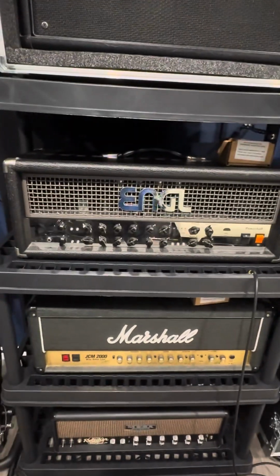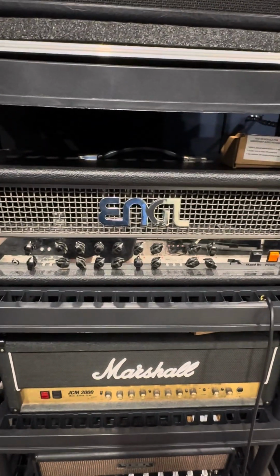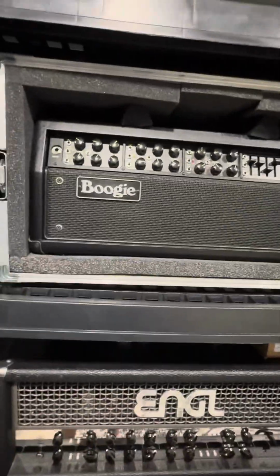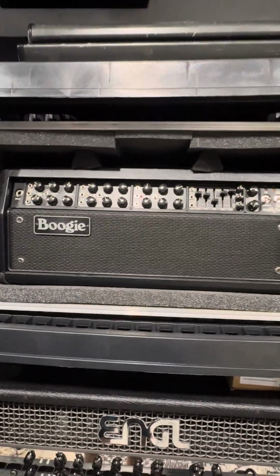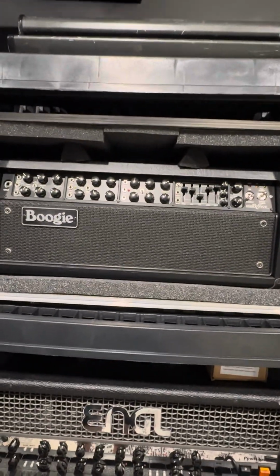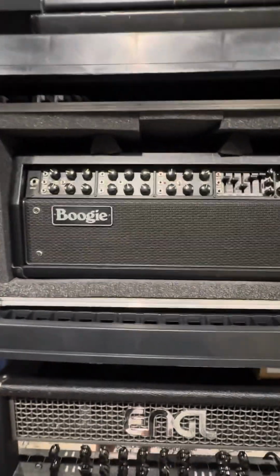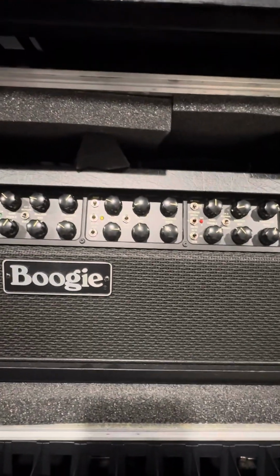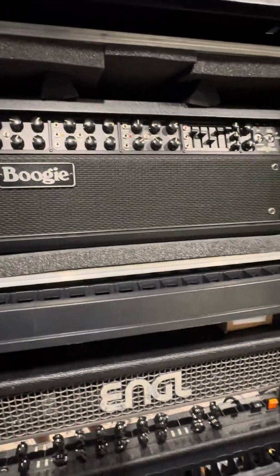Engl Powerball, for anything djenty, metal, or things I want super clean. This is the go-to. And this has like 9 channels on it. This is the Mesa Boogie Mark V. I've had this probably 12 years now. It was my first major purchase of an amp, and I definitely don't regret it. What's nice about this amp is it has 3 different channels per channel. So yeah, it's got 9 different channels on it, basically. It has a Mark IV channel everybody loves.